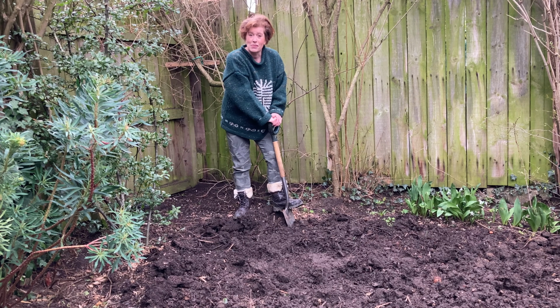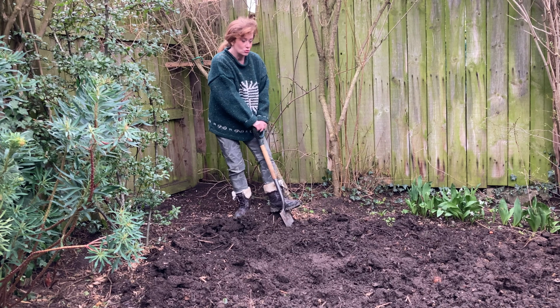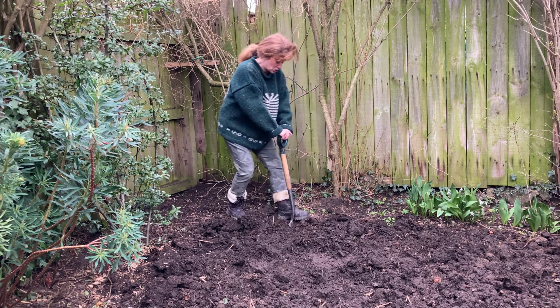The reason that we're planting them when we do is you're supposed to plant them 6 weeks before your last frost. Well, we are quite a bit before that, so I don't want them to come up too soon. So I'm going to put them in a bit deeper and that should do the trick.